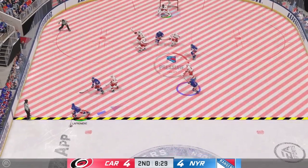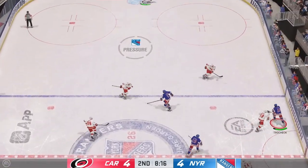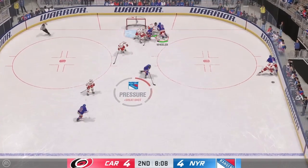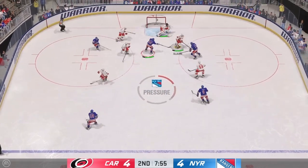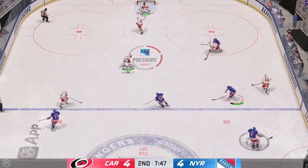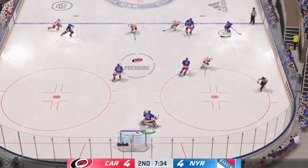And a stick break setup. New York's looking to break out. Trocheck's picking up steam. Sends the pass in front. And that's stopped. Gains control of the puck here at the line. And that's intercepted by Slavin. Here's a short pass to D'Angelo. Right up the gut into the offensive end.